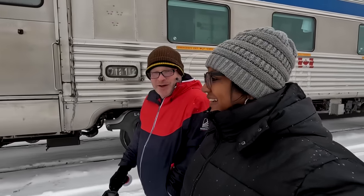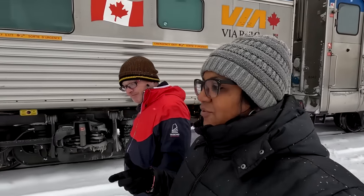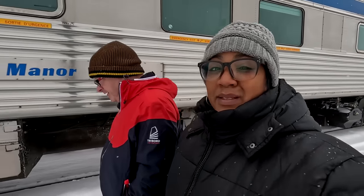I think the steps count double if it's under 10 degrees. I think so too. Doesn't your body have to work harder to keep warm so you don't freeze to death? I think so. I don't know. Maybe a doctor could tell us in the comments. Thanks.